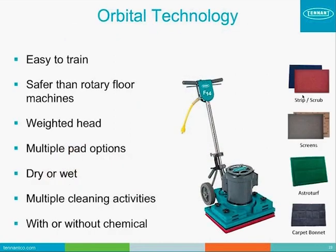I like these machines, and I like them because they're intuitive. I like them because they're safe. I can train a multilingual workforce or a special needs workforce to run these machines in less than 5 minutes without hurting anyone. And I like them because they get in the corners, they get up against the edges. You can see here on this machine, you can add weight to the machine, where you might be able to add an extra 40 or 50 pounds to the front of that machine itself. And so this is what I classify as best in class.